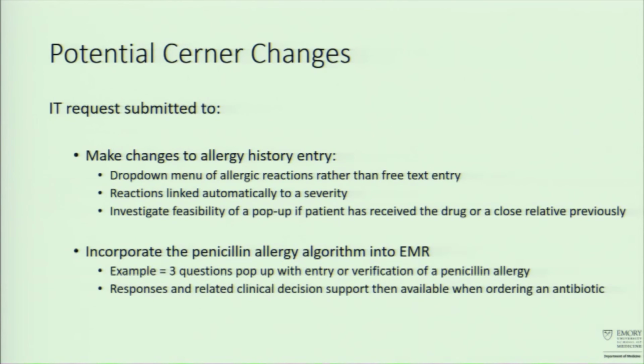And people can also, in our drop-down menu, select the severity of the reaction. So we've seen true anaphylaxis noted as a mild reaction, and we've seen headache noted as severe. And I think what they were thinking was the headache was severe, but you're actually saying that was a severe allergy to the drug, and it flags in bold or red or all caps in the chart. So we're hoping to tie that drop-down menu to a severity to help people out.